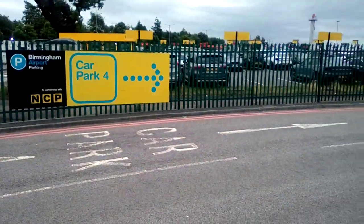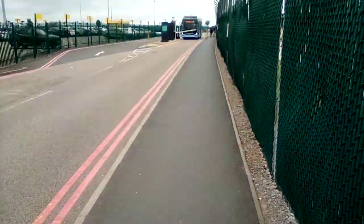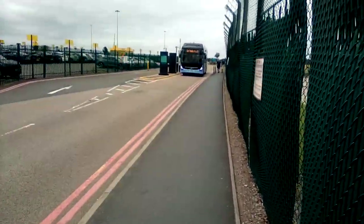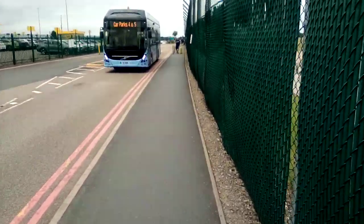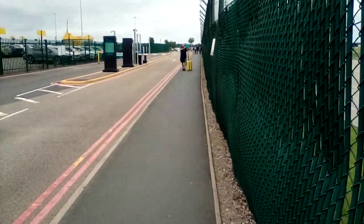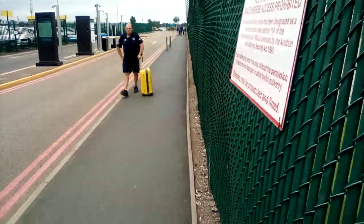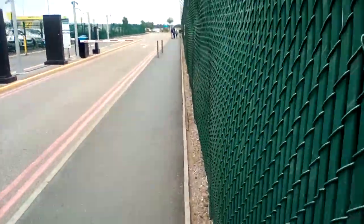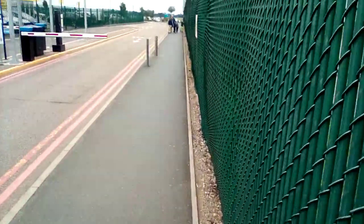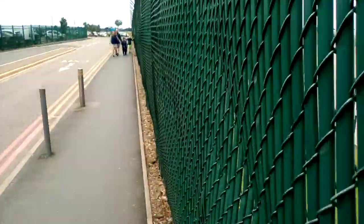You want to continue in this direction towards car parks 4 and 5. You can't get lost, simply just continue to follow the fence all the way around.